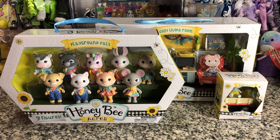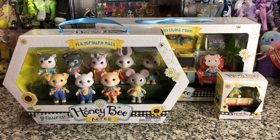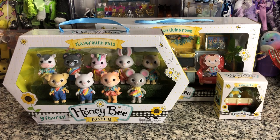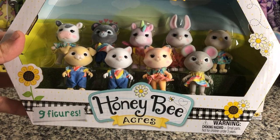Today I am reviewing something that I picked up today at Walmart that is a little out of my area of expertise. So these are 1/12 doll figures, and they are Honeybee Acres.